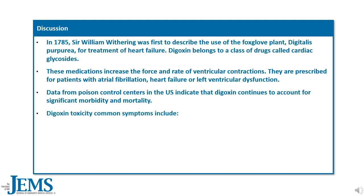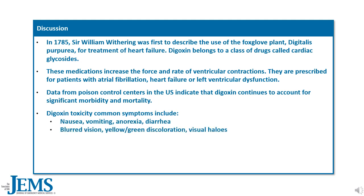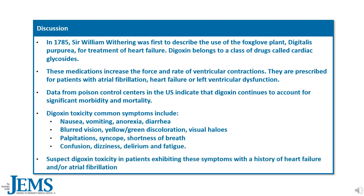Common symptoms of digoxin toxicity include nausea, vomiting, anorexia and diarrhea, blurred vision, yellow/green discoloration, visual halos, palpitations, syncope, shortness of breath, confusion, dizziness, delirium, and fatigue. Suspect digoxin toxicity in patients exhibiting these symptoms with a history of heart failure and/or atrial fibrillation.